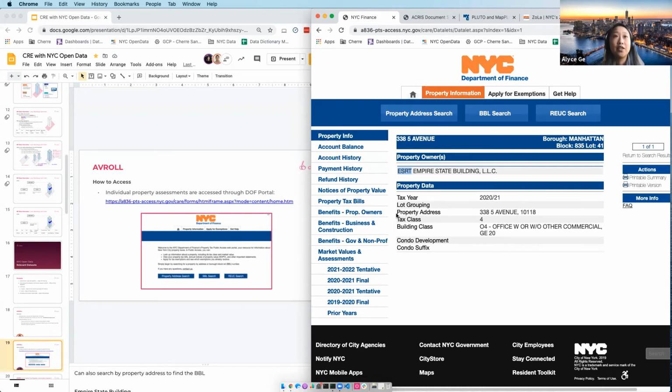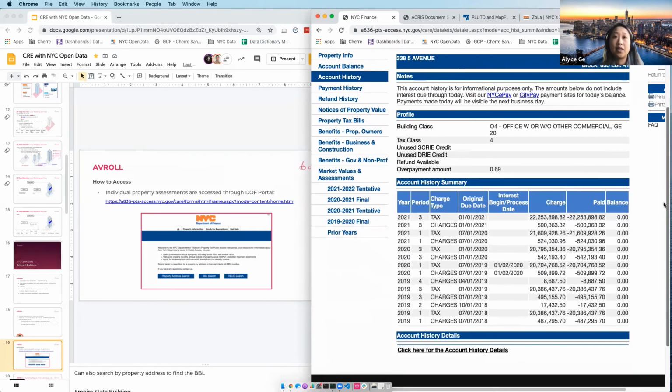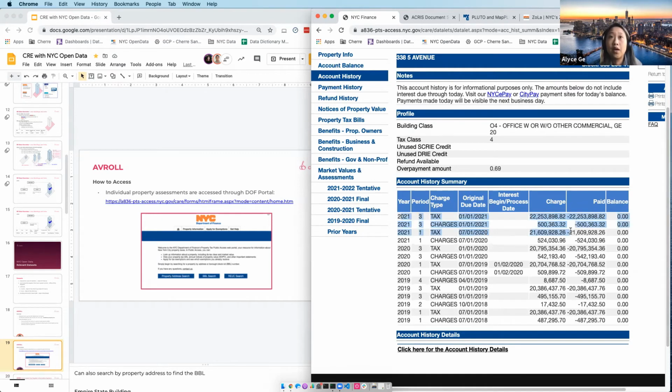So we have the property address, which is 835 Fifth Avenue. We have tax class, which is something that the Department of Finance needs to track. And then the building class, which is O4. And that means, so O stands for office, and then 4 in particular means office with or without other commercial uses. So what's pretty interesting here is we can look at the account history and see how much the Empire State Building owners actually paid in property taxes. So in the year 2021, it's roughly 43 million. Back in 2019, they paid a little bit more than 40 million.